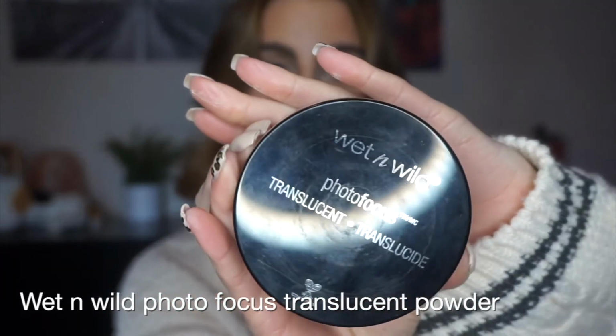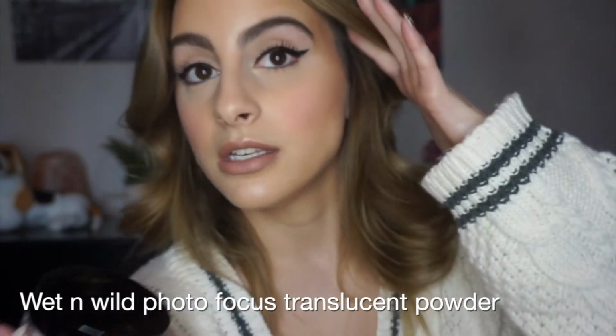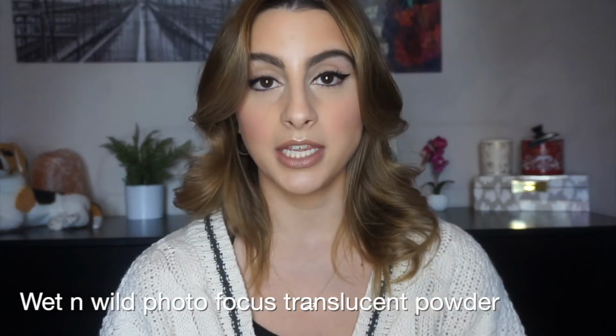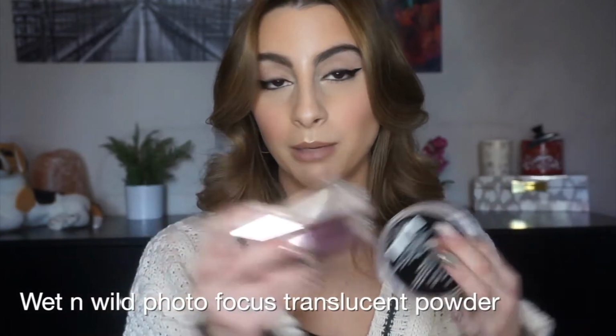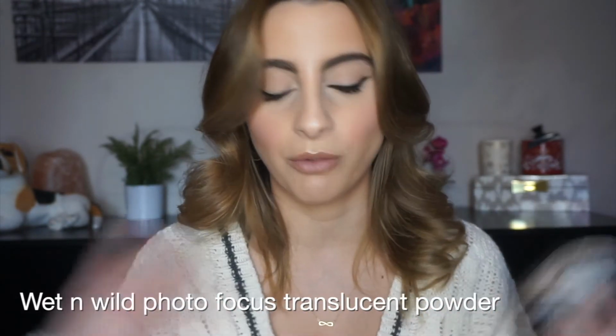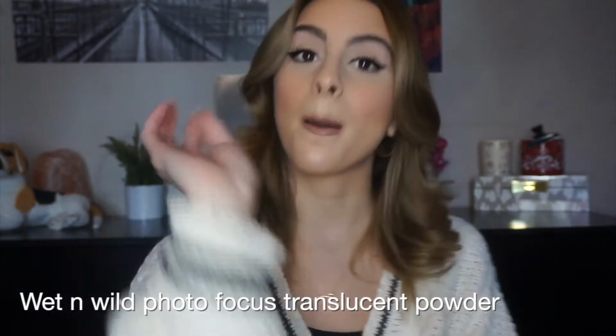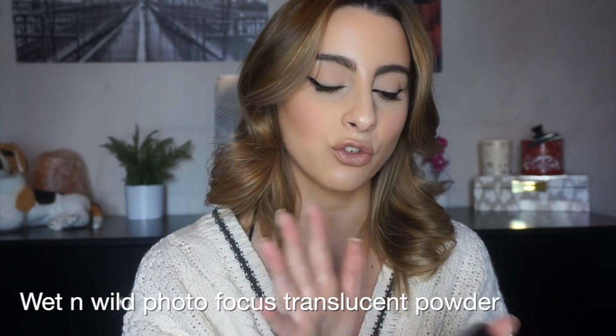It is the setting powder that I used on my under eyes today, and you can definitely tell that it is not drying. It doesn't make your under eyes look cakey, and using it with the Makeup Revolution concealers really just gives a beautiful, flawless look, which I feel like we're all going for, you know? And it's affordable too, which is another bonus. So I really do like this. It's great for every day.